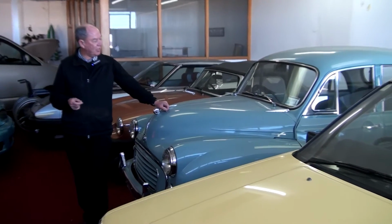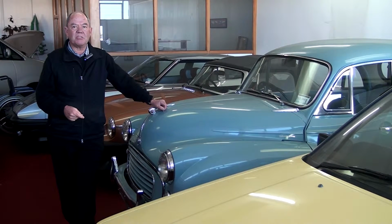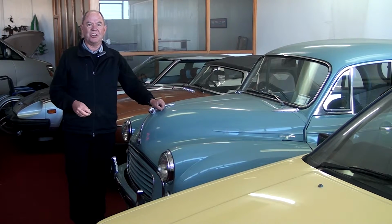If you look at this little car I'm just leaning on here now, this is a 1961 Morris Minor, at 50 odd years old now, so it's a pretty old motor car and it's still in beautiful condition. I know because I spent a fortune on it.